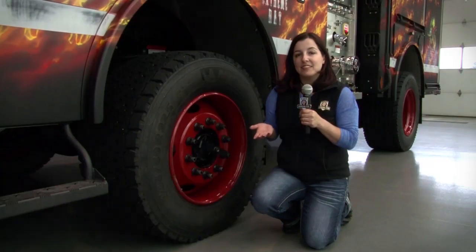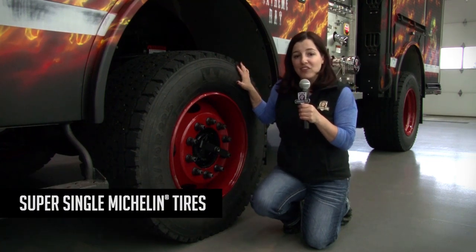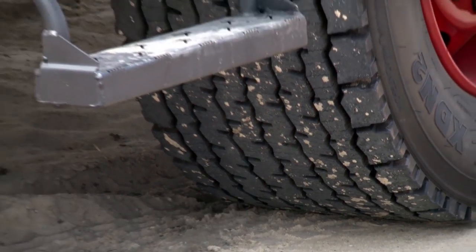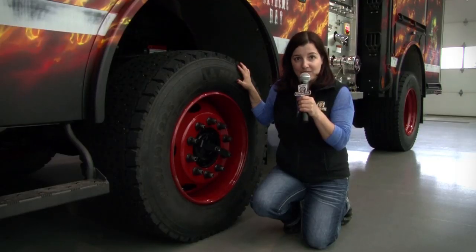After the graphics, the next thing that jumps out are the ExtremeRat Super Single Michelins. The wide profile gives them float in sand and over soft ground. Now let's tune in to Stephanie to see the ExtremeRat in its natural habitat.